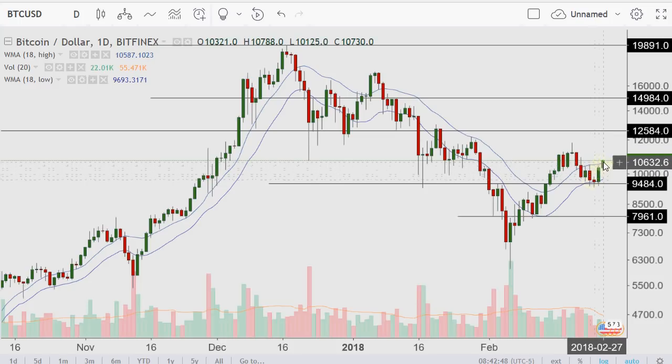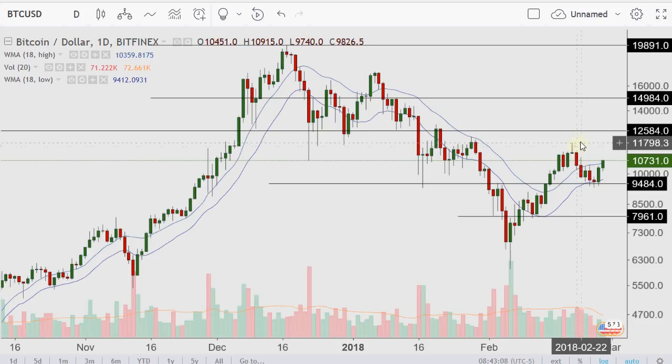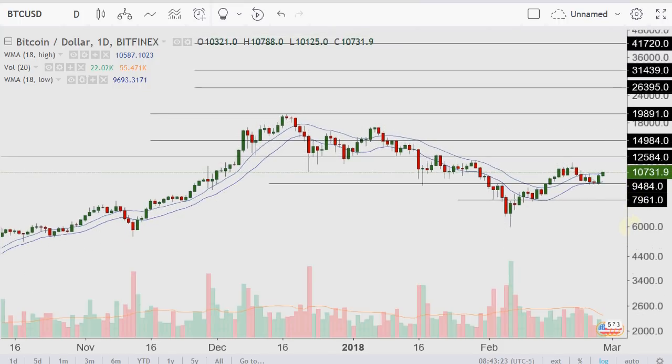It looks like it wants to break free from this 18 average, and if it does, I don't think this level at 12,584 is going to be the greatest of resistance. The Fibonacci upside from this high and this low is in at around the high 13,000 area, so I wouldn't be surprised if it does break through, that it breaks this intensely. Also, after a break of a resistance, you don't expect it to find a new one barely above it. So I'm not going to expect much out of the 12,584 handle. And for any breaks above the 20,000 level, the next key levels I'll be looking at would be those ones there.